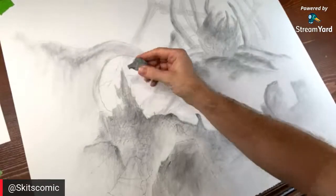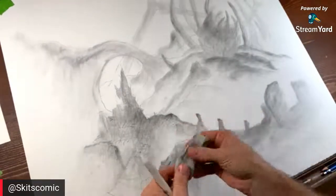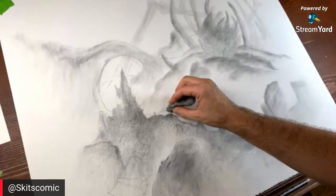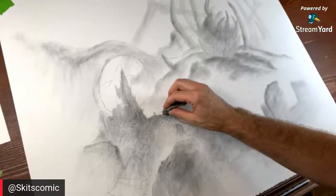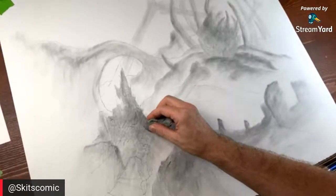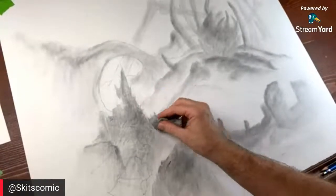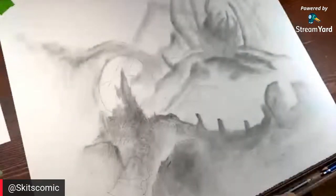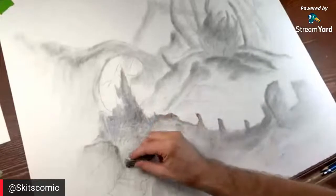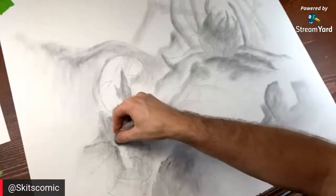Got my kneaded eraser. Gum eraser. I always like to call it a gum eraser, but I think technically it's called a kneaded eraser because you knead it, you do this to it, like you're kneading dough. So that's what I'm doing right there. Just kneading it to clean it up. So we'll go back in here and kind of pull out some of these details again, and that'll be cool. I gotta keep kneading this eraser though. I'll definitely go back into this and do a lot of erasing on these edges.